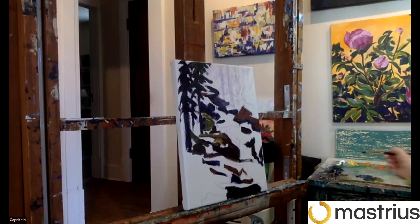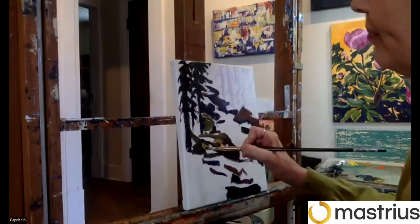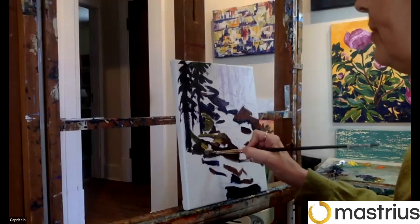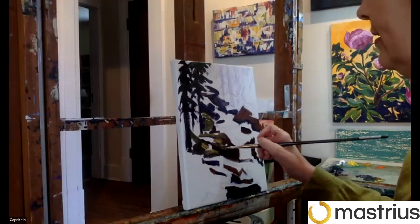And for me, I like to mix my blacks with my darkest darks on my palette. I make my black with my raw umber, my permanent green deep, and violet.